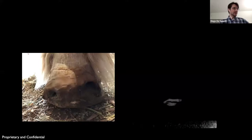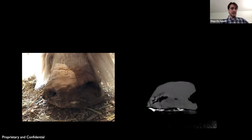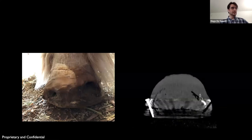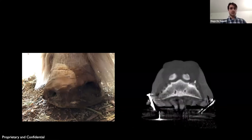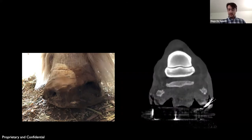You will see on the left of the screen a picture of the left front foot, and on the right a CT video of that same foot. We don't always CT horses with white line disease, but we started to do a lot of horses with chronic draining tracts, abscess, or more severe white line disease.